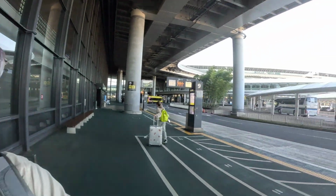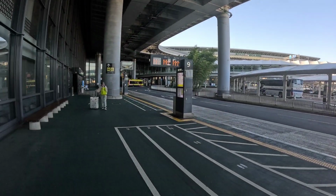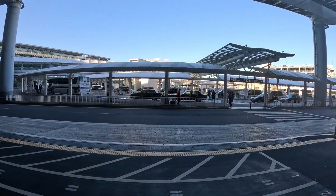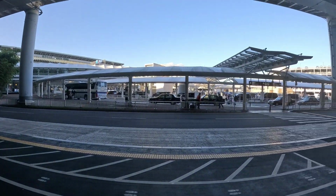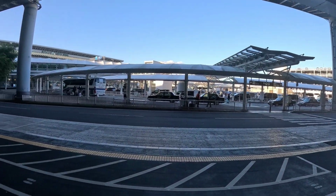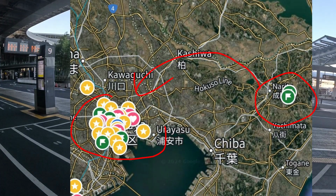And now we are in Tokyo Narita Airport. We just landed and now it's around 3 PM. We're going to take the Narita Sky Access. So again, the title of this video is why I always come back to Tokyo, and in this video I'll be showing you a number of hotspots that I always love to visit. And now we'll be starting with how to get to the city from Tokyo Narita Airport.